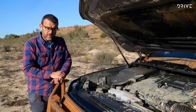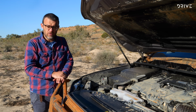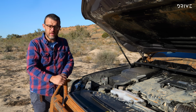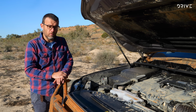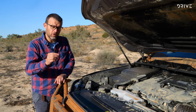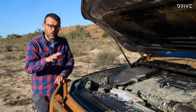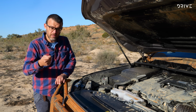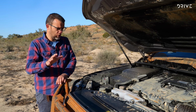We're nearing the end of our desert journey, and I thought I'd take the opportunity this morning just to pop the bonnet of this 300 series and have a bit of a look underneath the engine bay, which is a good habit to get into when you're doing this sort of remote area travel, especially if you've got an older vehicle with a few more Ks on the clock. You can kind of see what's going on, and sometimes you can actively stop a problem before it becomes a big problem. No issues here so far.